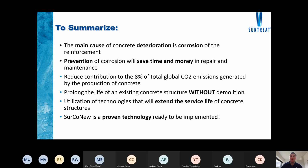And our technology is a proven technology that's ready to be implemented. We have the specification ready. We have the technical data sheets, the material ready. All we need is to put it in the project and enjoy the benefits.